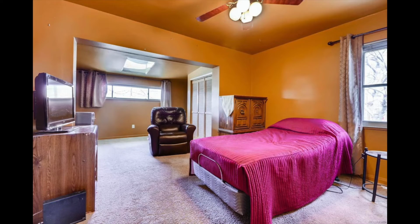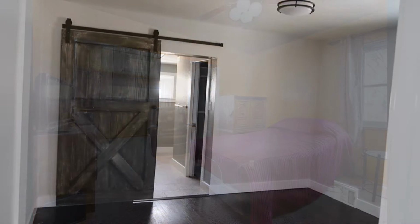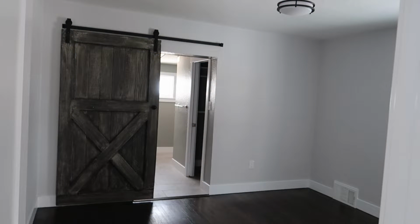Let's see what else. Ooh, the bedroom. Okay, here's the original bedroom. I don't know what's happening with the back room. Maybe a retreat or something. So take a look at the doorway and the horizontal windows in the back. And presto changeo, we have a brand new bedroom with a beautiful barn door and a sign of those windows in the back, which is now a beautiful master bathroom.